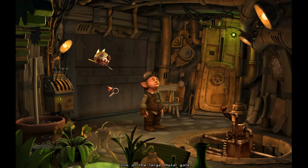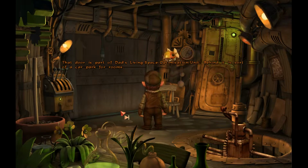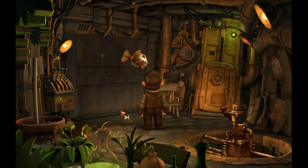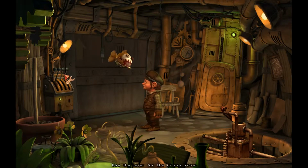Anyway, let's get going and look at the large metal gate here. That door is part of Dad's living space optimization unit. Behind it is sort of a car park for rooms. Okay. Can we look at the lever? Those are the controls for our living space optimization unit. My father invented them. Okay, can we do anything with them?